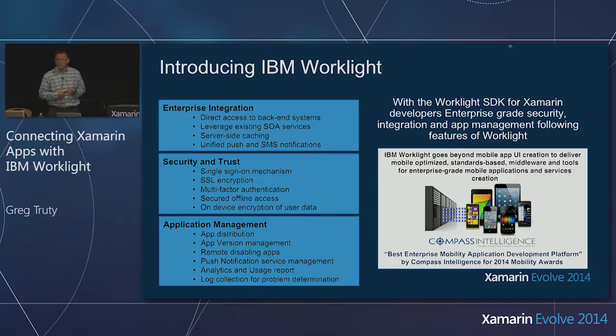Value proposition number two is dealing with mobile security, security and trust: single sign-on, device provisioning, multi-factor authentication. A lot of that we've built into the platform to alleviate the need for developers to get involved too deeply. The third value proposition is application management: managing the application itself, managing versions of the application, and getting analytics and information about what's happening on the application and on the backend system. We provide a nice simplified set of metadata and analytic data back to users and developers so they can figure out what's actually happening within their application, not just the front end side, but all the way back within the enterprise itself.